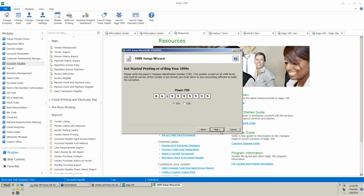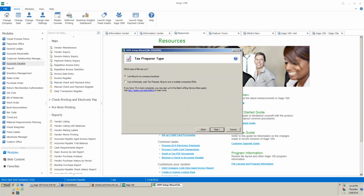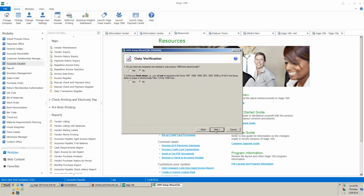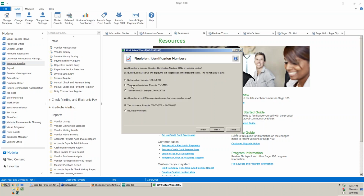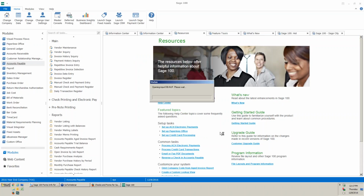Have my federal ID number, my company information. I'm filing for my company. Any state information. Anybody receiving electronically. Is this my final return? Do I want to truncate the Social Security number? How do I want to print ID numbers, using a single 1099 data? So then it'll build all the information for the vendors.